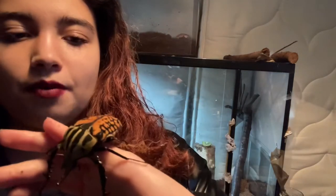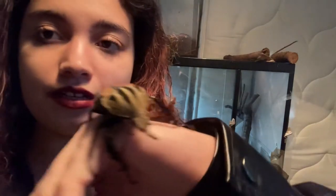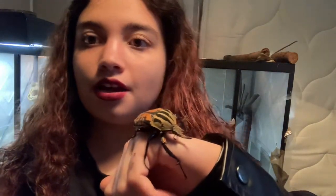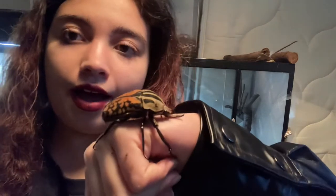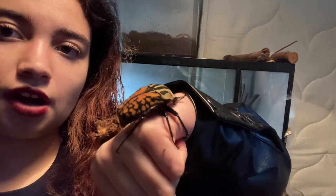And I've only got one of them in the tank. He's lovely. He's a character. He is naughty. He needed quite a lot of space to roam around, and that's why this area came around, because he needed some area to fly. He was flying and he just didn't have enough room. So yeah, but he's a tiger. He's an orange tiger flower beetle.